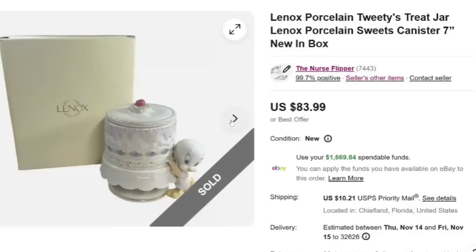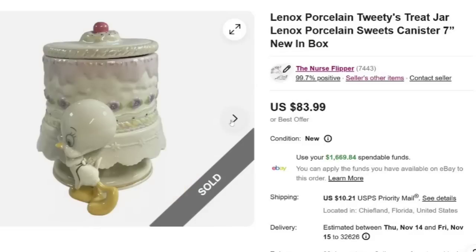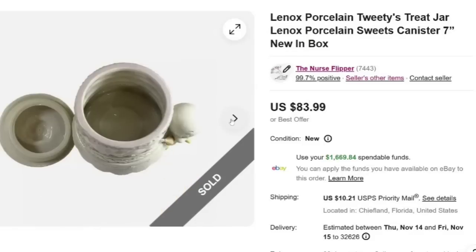And it was new in the box. It had never been opened. You can see here, we did take it out for photos just to show.